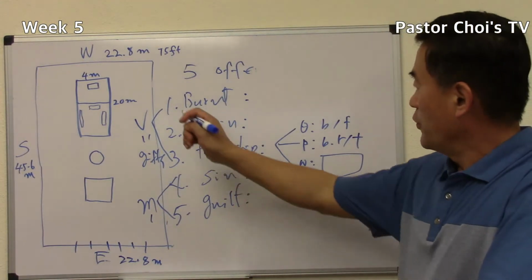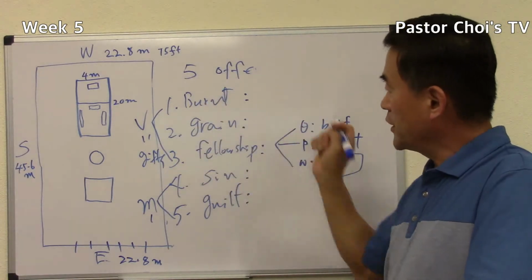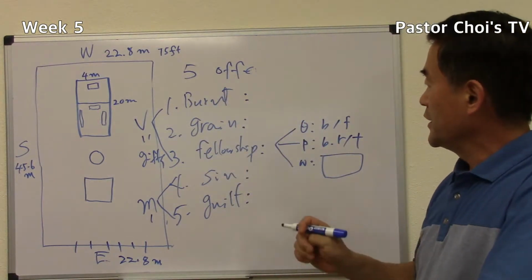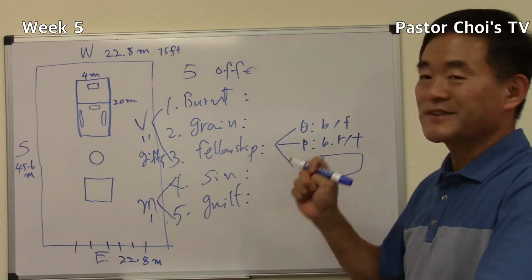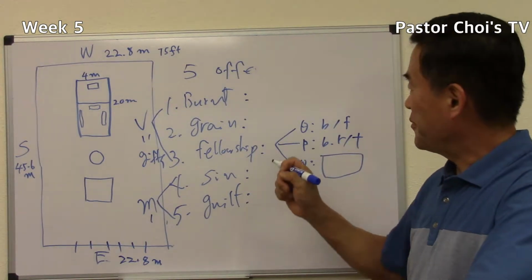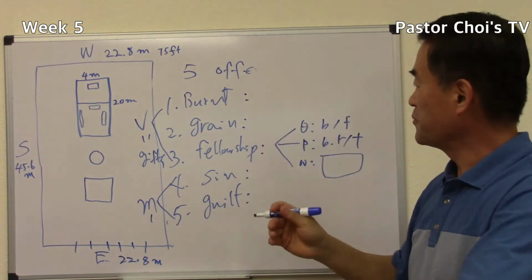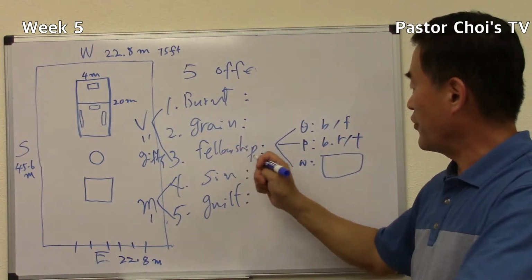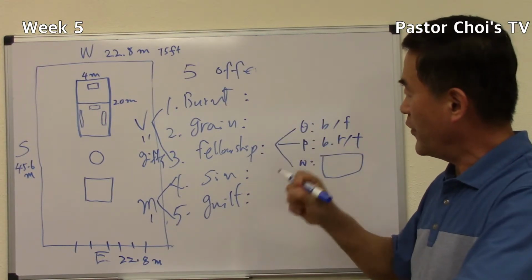So when we have these three voluntary offerings, it is always like a festival. But burnt offering is a full dedication. Everything is burnt up. But with grain and fellowship offerings, the priests are fed by this.